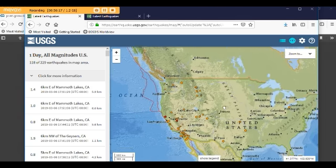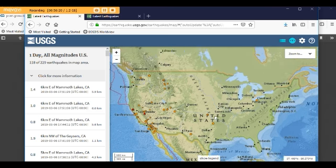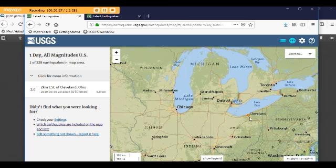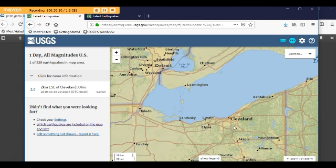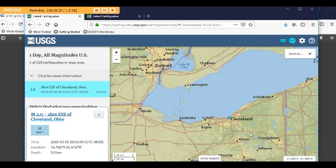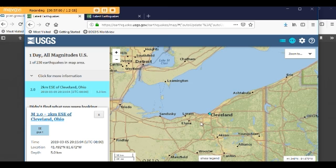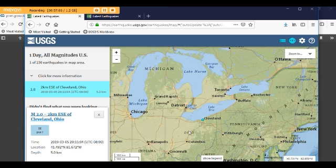Now coming down into the lower 48. We have one up here in near Cleveland, Ohio, 2 kilometers southeast of Cleveland, Ohio. Now we normally don't see them here. A 2.0 that happened last night at 8:15 p.m., 5 kilometers deep. Looks like that's in the heart of civilization there. Right on Lake Erie there.